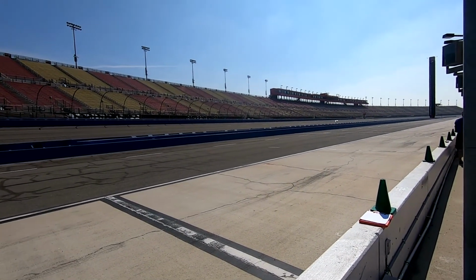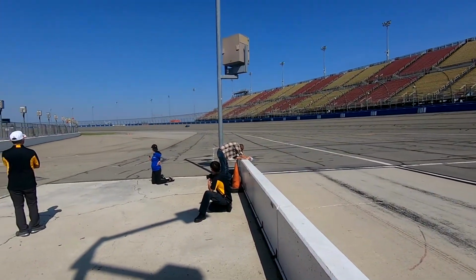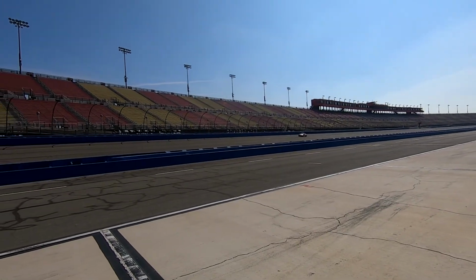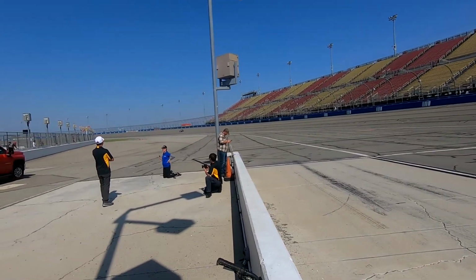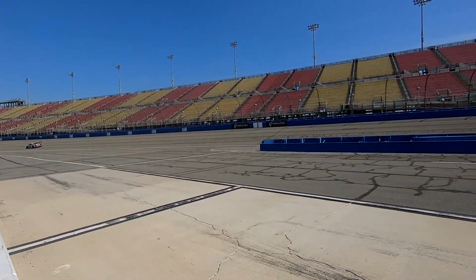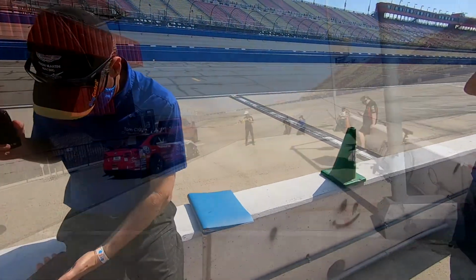On their hot laps now. Gotta make them count. They get one lap. The time was? 1:51.3. Dang, that's fast.